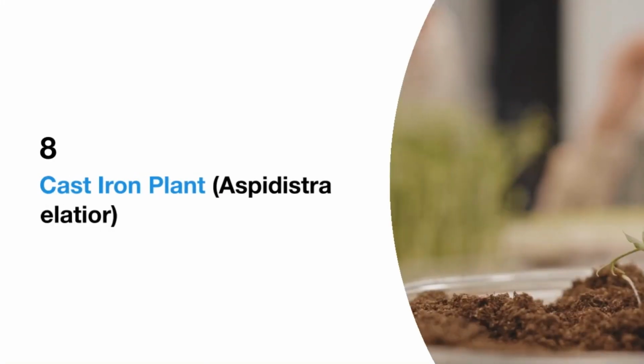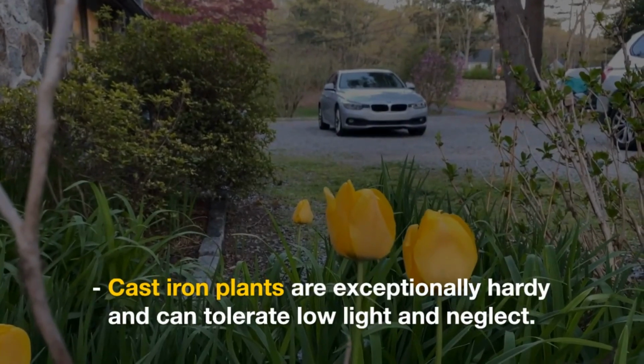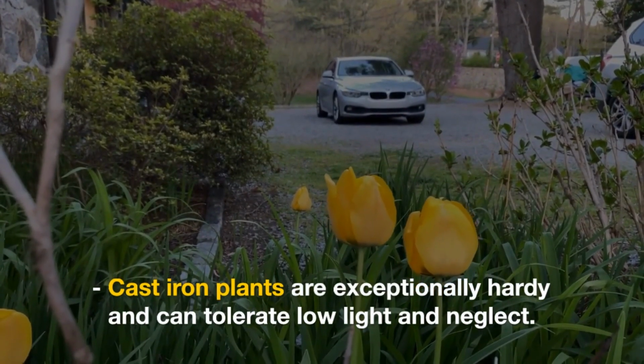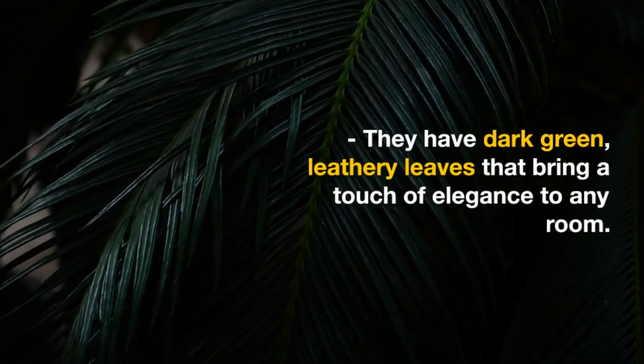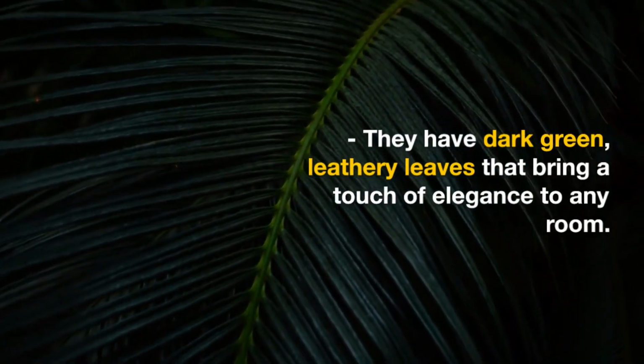8. Cast iron plant, Aspidistra elatior. Cast iron plants are exceptionally hardy and can tolerate low light and neglect. They have dark green, leathery leaves that bring a touch of elegance to any room.